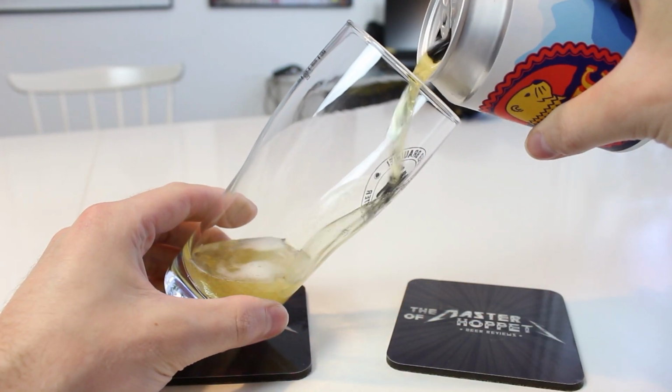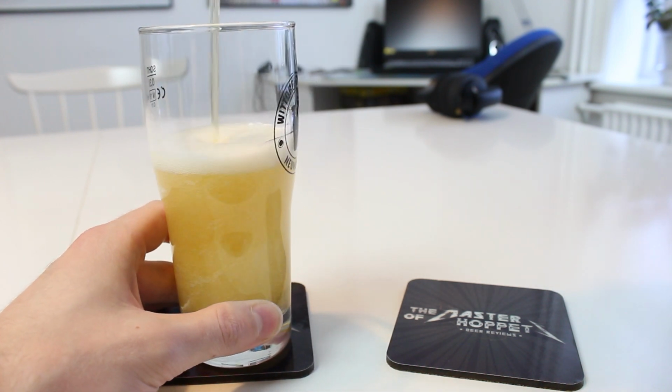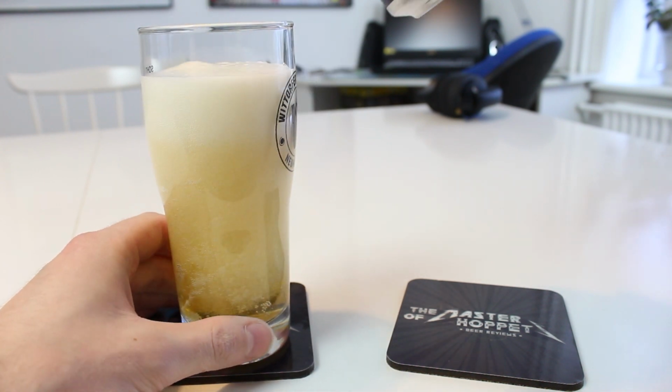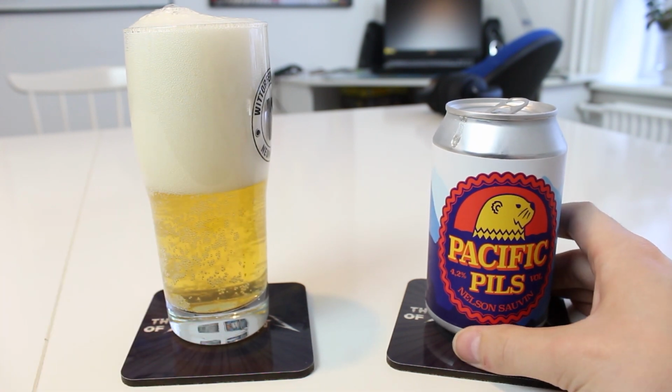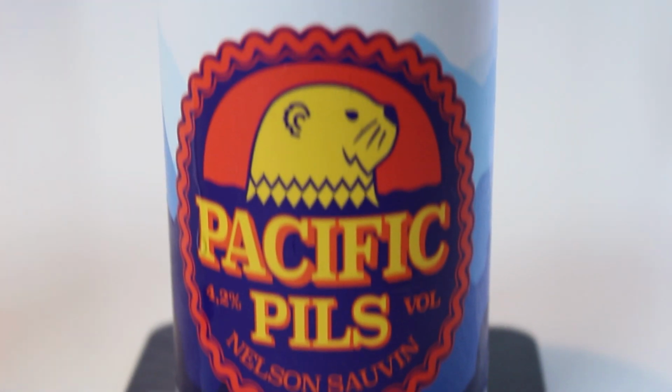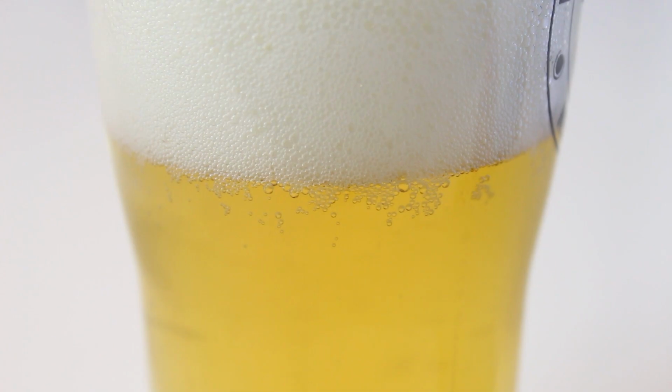But this looks beautiful in the glass. It pours a really nice straw golden yellow color. It's crystal clear, just a little bit of chill haze, nice subtle stream of carbonation on there, and a nice frothy white head that was big and frothy and pillowy when I poured it out nice and slowly. Let's check out the aroma on this.